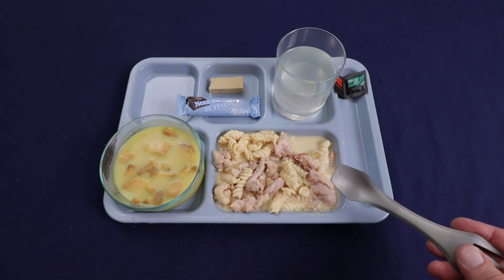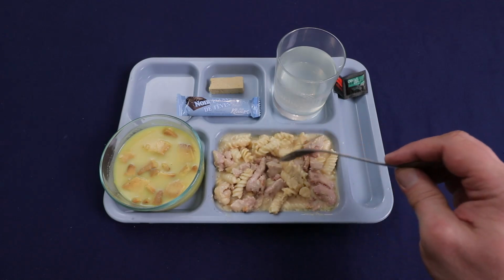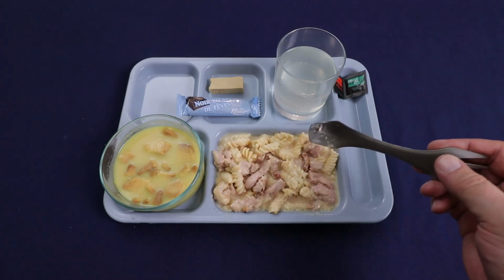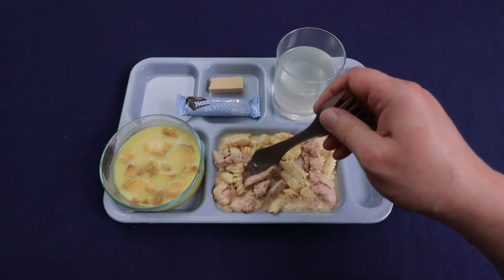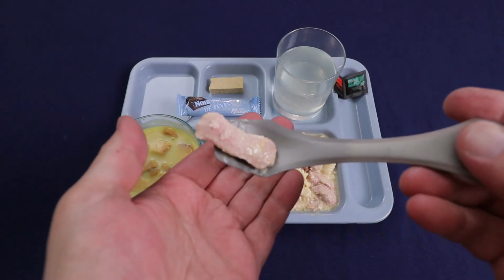Pasta is cooked very well. It's not overly soft, but it's not quite al dente. Kind of what I expected. It's very good though. But I will say the sauce has a very nice bacon smoky flavor to it.